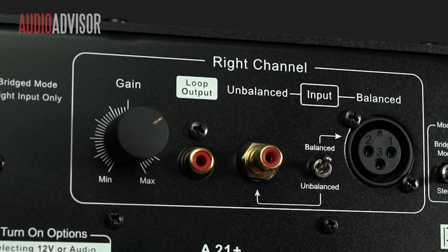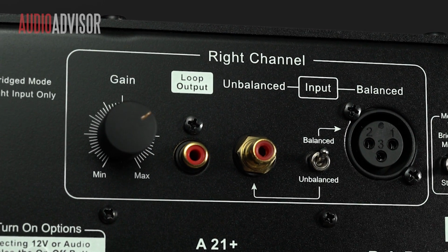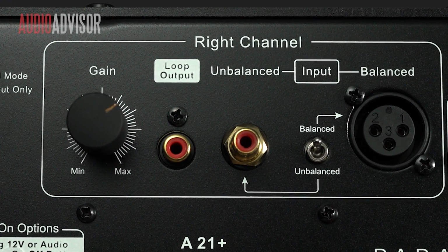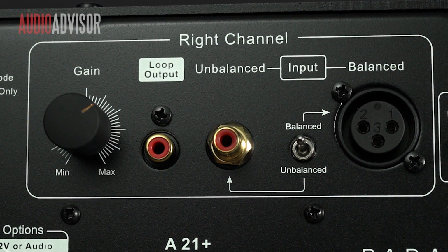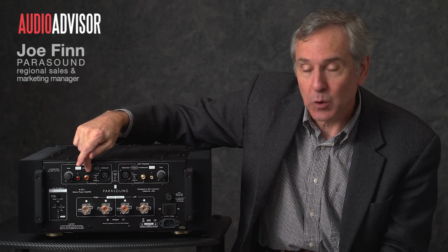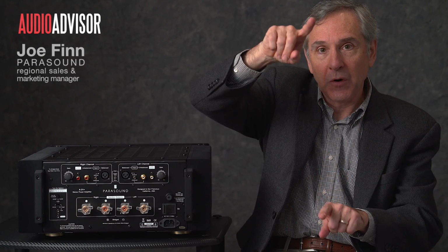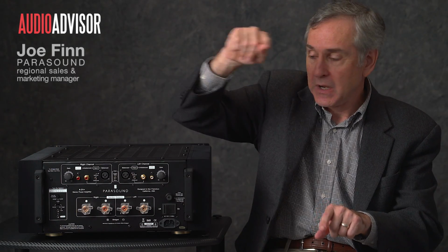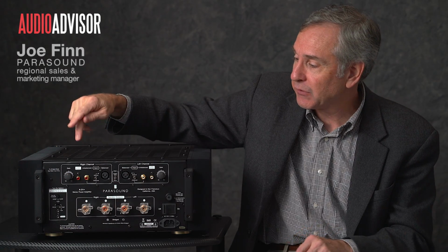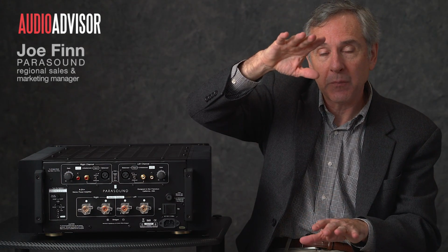We have level controls, both for the left channel and for the right channel, and we have this loop in, loop out function. So you can do what we refer to as vertical biamping, where you literally can take a loop from one of these channels to the other and use this one amplifier to vertically biamp. In other words, one channel is running the top end, the tweeter and mid-range part of the spectrum. The other channel is running the bass end.